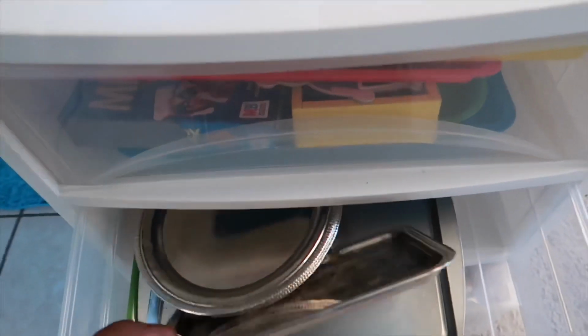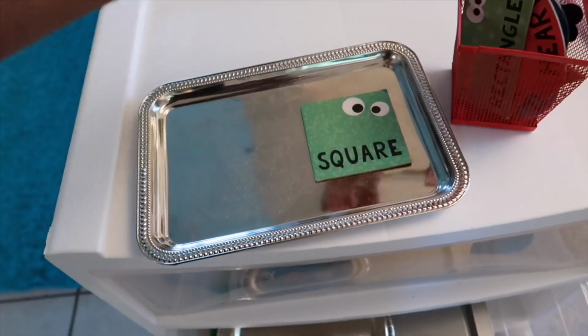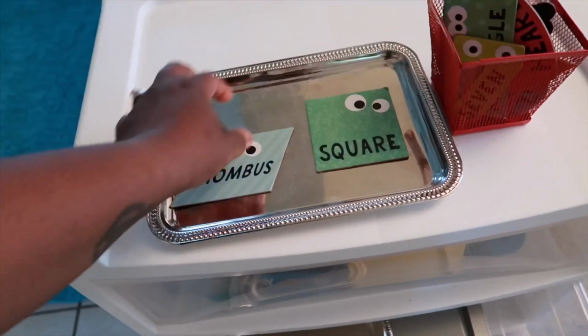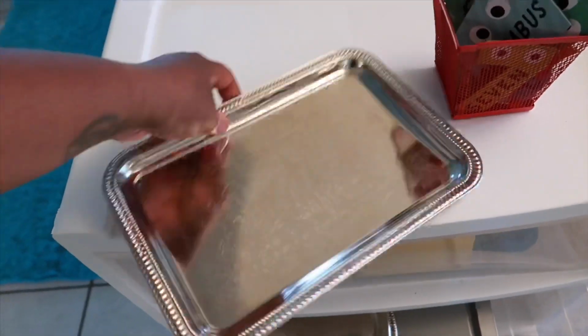I got these magnet boards, most of them from the Dollar Tree, and the nice thing about them is you could actually take them straight to the table with a basket of magnets. Probably works better with some smaller magnets than what I'm using right now, but with a basket of magnets, take them to the table, and then it makes a tabletop activity also.